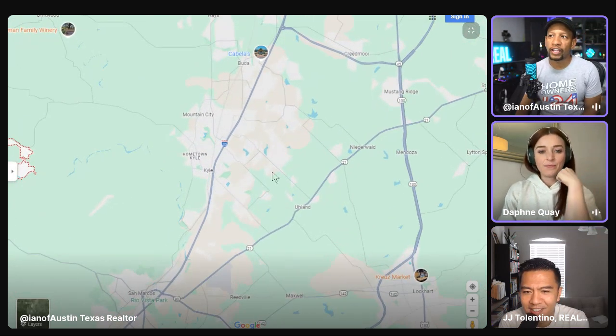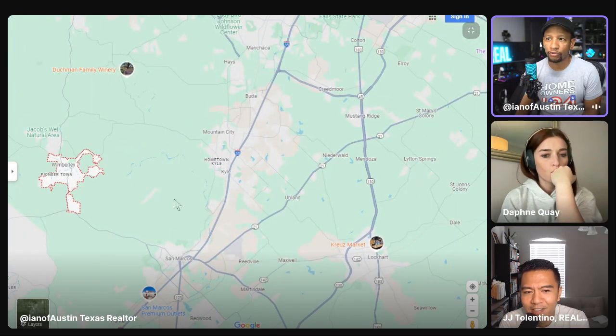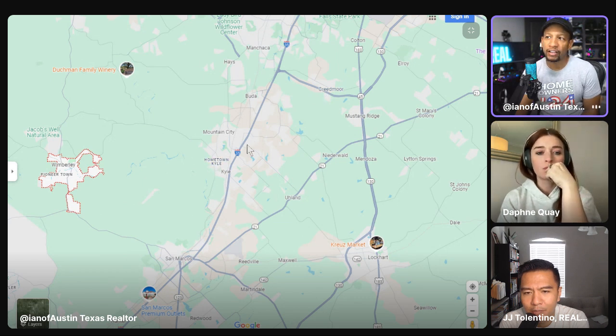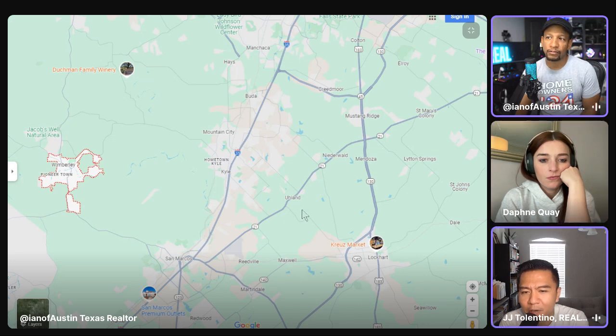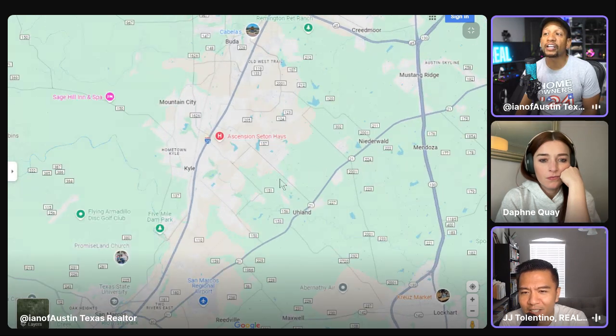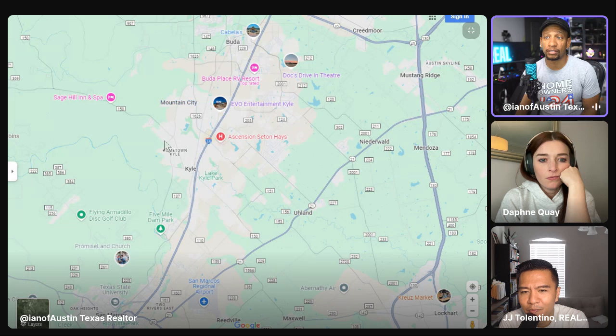Sure. The fact that, remember we talked about green as growth opportunity areas, right? Kyle is growing faster. If you look at just the actual layout of it, it's growing faster than Buda right now, based on the concrete jungle aesthetic here. Are you talking about per capita? I'm talking about what's being built based on the Google Maps topography. That's all I'm saying.